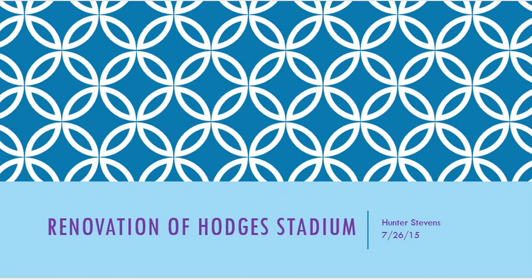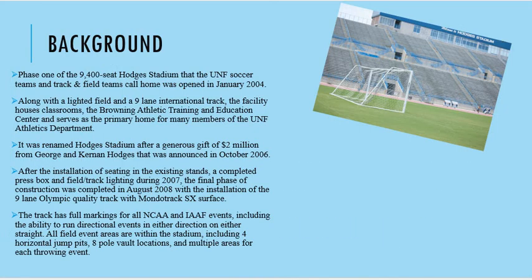Hello, my name is Hunter Stevens, and today I'm going to be talking to you about my plan on renovating Hodges Stadium. Hodges Stadium is the home of the University of North Florida's men's soccer team, women's soccer team, and their track and field teams.